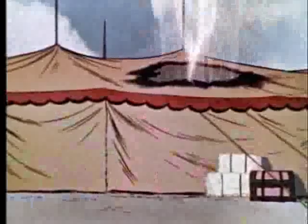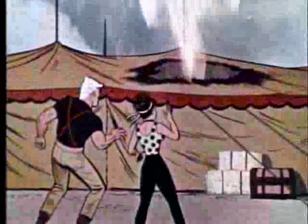Fire is pretty complicated to draw, but we have a fireplace. Take that camera home and get to work.